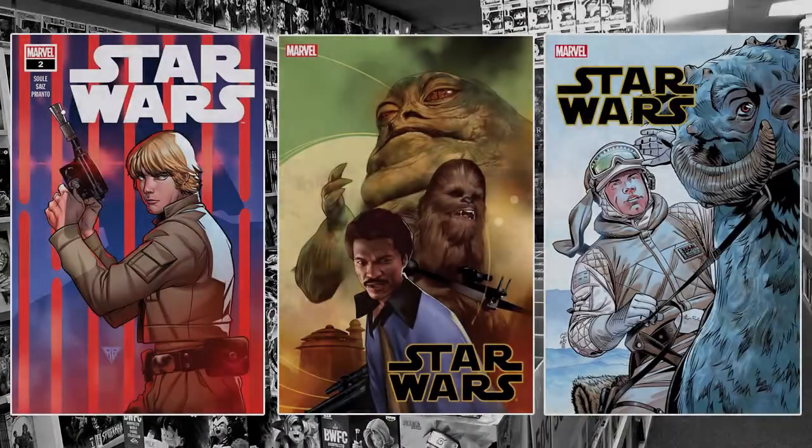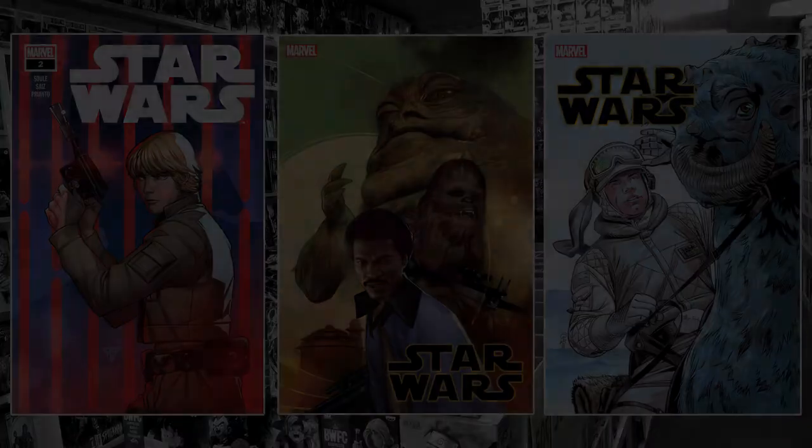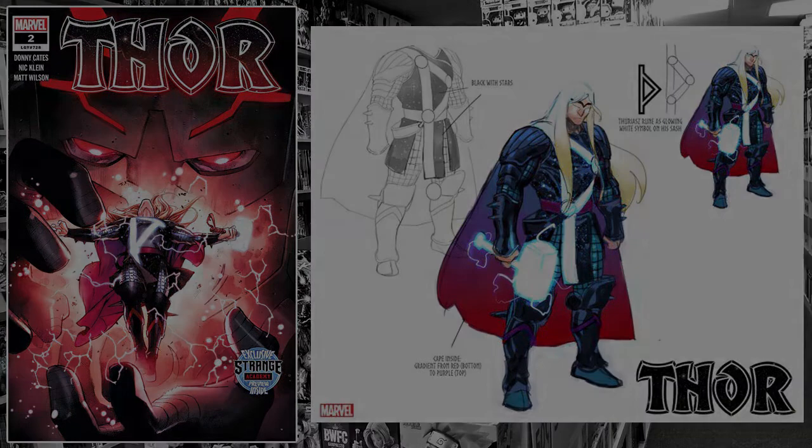Star Wars, number 2, by Charles Soule and Jesus Saez, and that is the only reason I'm buying this book, is because of Jesus Saez. Cover A is by R.B. Silva. Cover B is by Ben Oliver, and cover C is by Chris Sprouse. The second issue of Thor by Donnie Cates and Nick Klein. Cover A is by Oliver Koppel, and cover B is the design variant by Nick Klein.